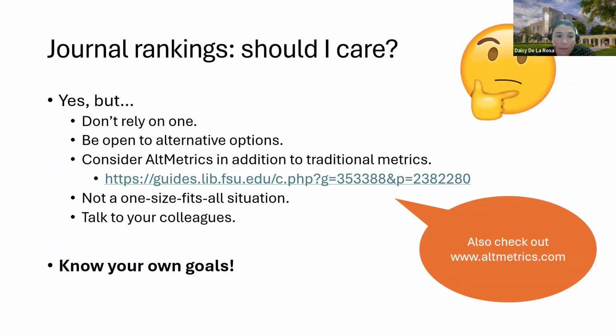So should we care about this? I guess what we're trying to say is, yes, and it's going to depend on, for example, your own promotion and tenure. They may have a requirement like, you have to publish in a journal with a certain impact factor. And of course, it's a bit of a vicious cycle, because that really doesn't tell the whole story of the quality of that journal. Your article may be the perfect fit in another journal, and it doesn't necessarily have to be the highest impact journal. But don't rely on just one metric.